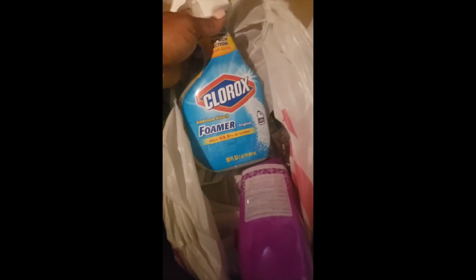Let's see. So this is my Target bag. I did pick up two, so I'm going to show you guys first. Well, I'll show you everything because I got to do it for the facial thing. But I did pick up this Method antibacterial, it is the wildflower. I picked up that, and I did pick up some Clorox. Yeah, I can't find that aerosol for nothing, but I did pick up me a beauty blender. Let's see in here.